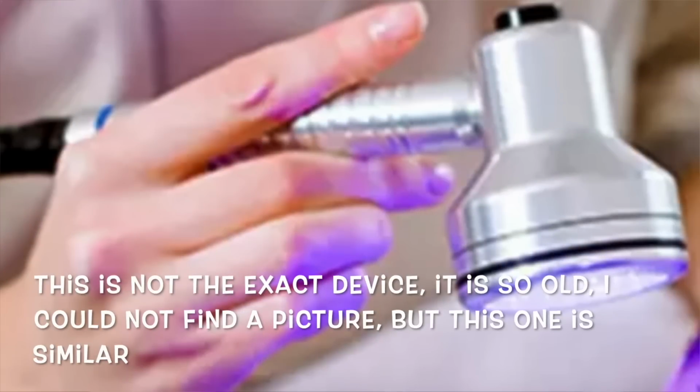The very first LED device I ever purchased, I purchased about 12 years or so ago. I still have it, it still works, but I cannot find it. We recently moved into this apartment and my husband put things in not very obvious places, so I don't know where it is, but I will put a picture right here.